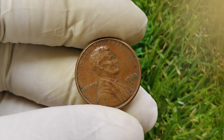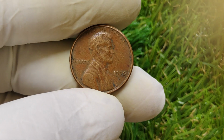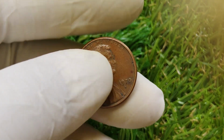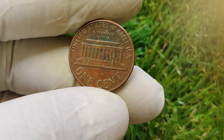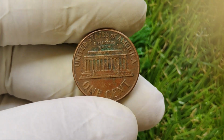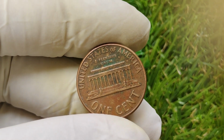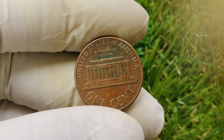If you have a jar of old pennies sitting at home or have recently come across an old coin in your pocket change, you might want to listen closely. Today we are diving deep into the world of one of the most mysterious and valuable pennies in modern numismatics, the 1970 D Lincoln cent. That is right, the Denver minted penny from the year 1970. What looks like an ordinary coin at first glance could be hiding a small fortune.